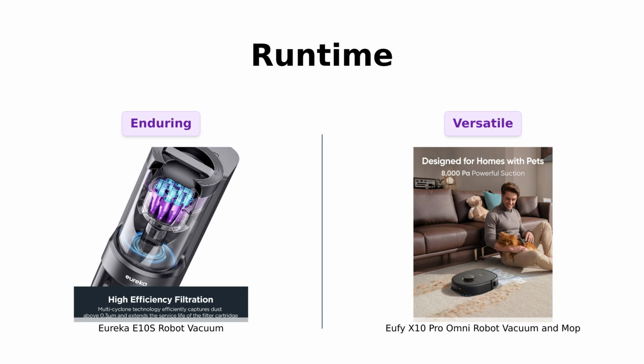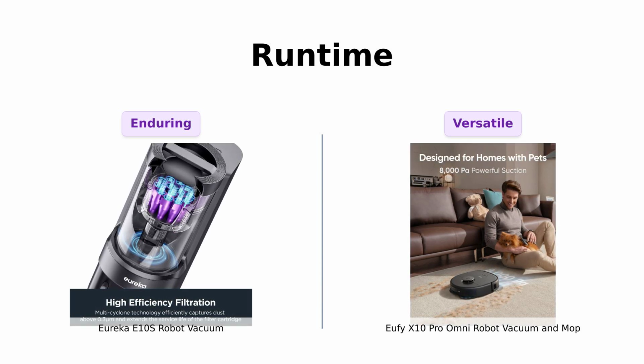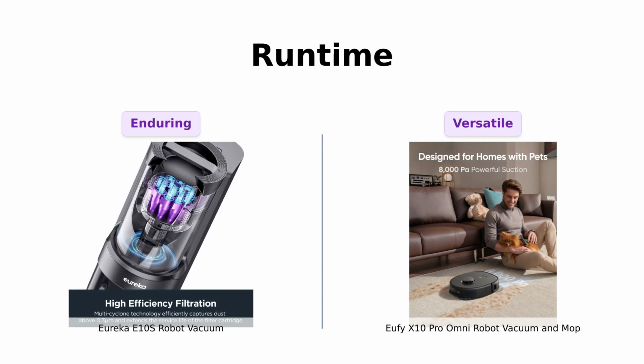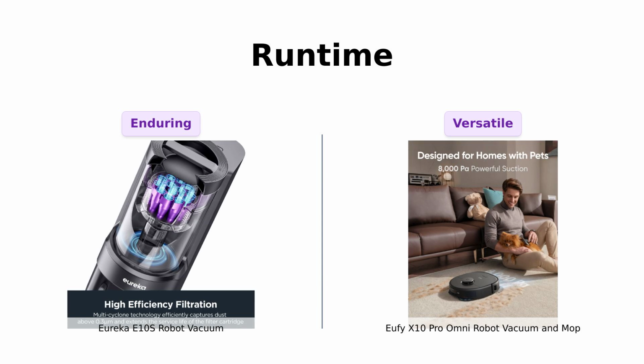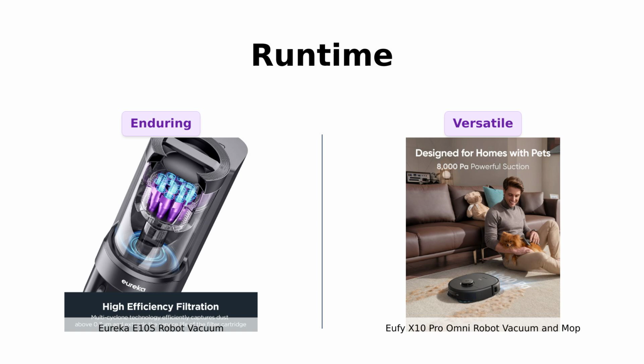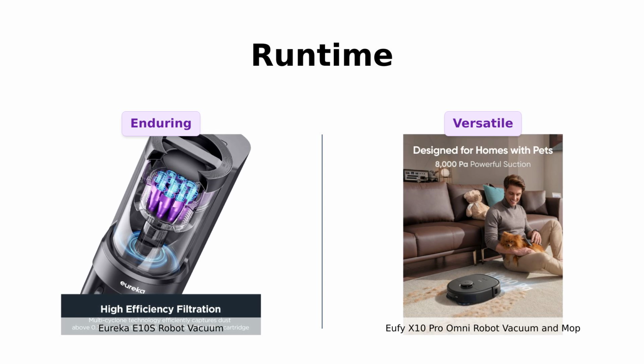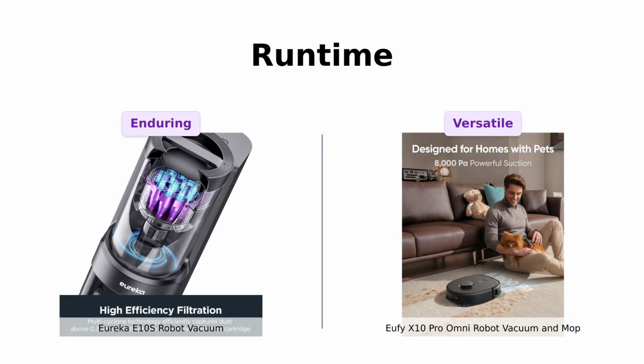Finally, let's talk about stamina. Eureka E10s boasts an extreme runtime of up to 180 minutes. It's the marathon runner of vacuums. Eufy X10 Pro Omni didn't specify its runtime, but with all its features, it's probably like the decathlete of the vacuum world. Eureka can clean your whole house in one go, but will eufy keep up? The mystery adds to the thrill.